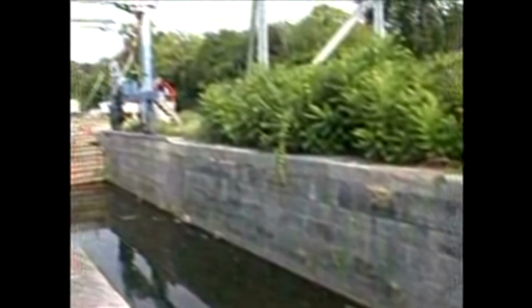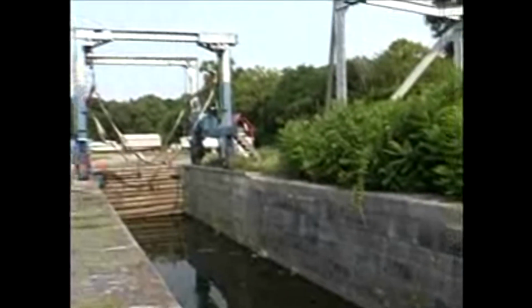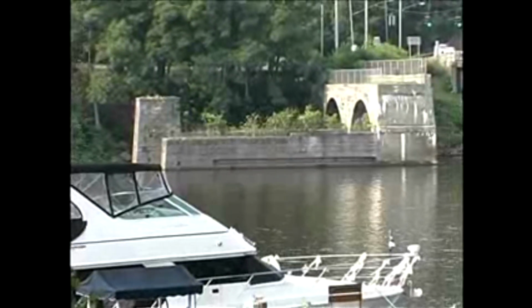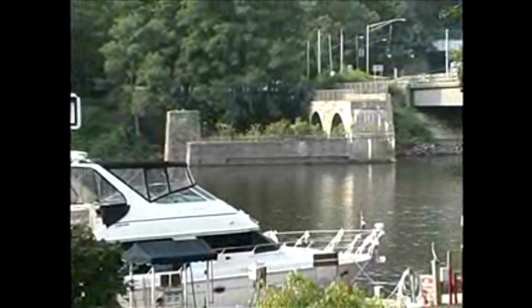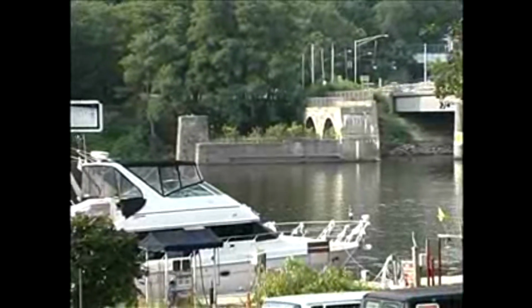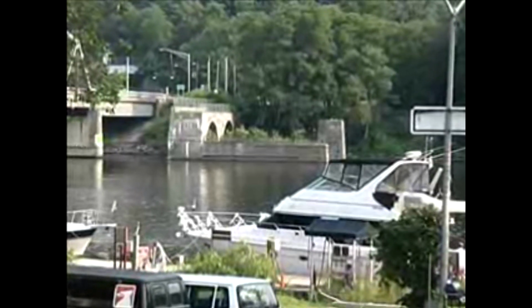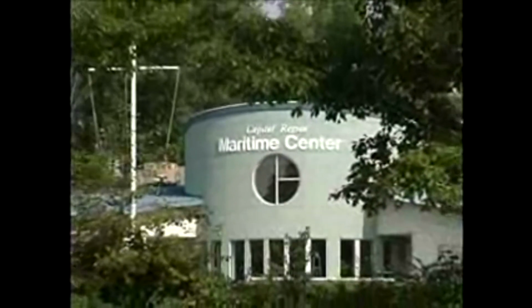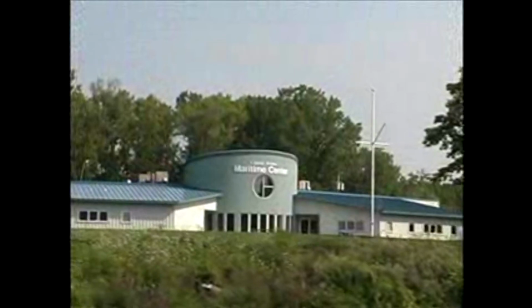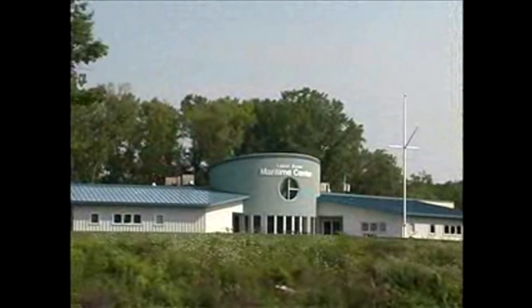This was the site of one of the original locks. The club uses one of the locks now as a boat lift. Here you can see part of the old aqueduct. Which is an off-campus complex for the Schenectady County Community College, part of SUNY, the State University of New York system.